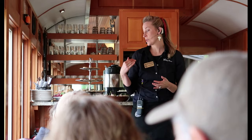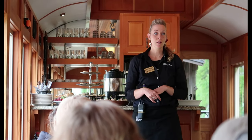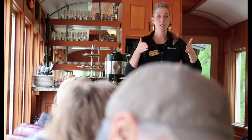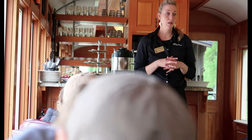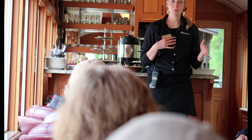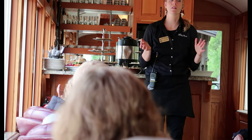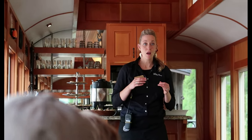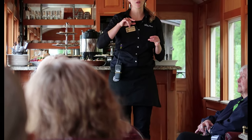Excursion, and then we'll talk about the food and the drinks, and we'll go from there. So with safety, because we are a real narrow gauge railroad, we have to be very cautious because we're constantly swaying back and forth. We get bumps and jolts continuously. We are a real narrow gauge.